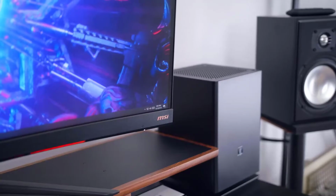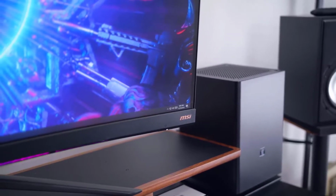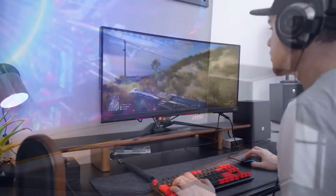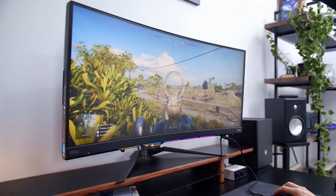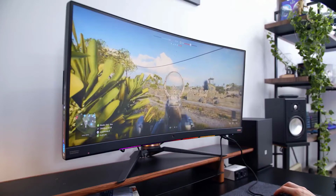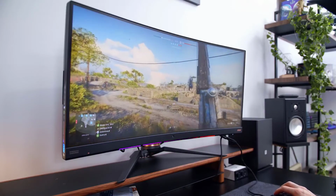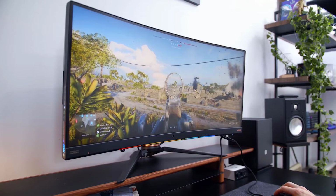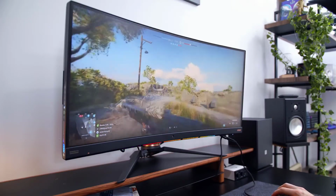So a 34-inch 3440 by 1440p VA panel with a 1 millisecond response time, you get FreeSync and G-Sync, hello Adaptive Sync, and the display is rated at 105% sRGB color rating, so a bit more oversaturated, but for most games, I'm sure people might like that more vibrant look. Or you can always just go into the settings and adjust that color, but I didn't look at this and think, holy shit, that's way too bright. I think it looks pretty nice.